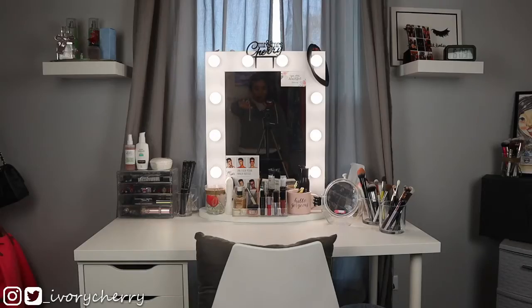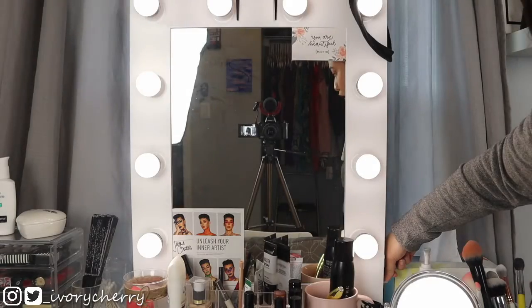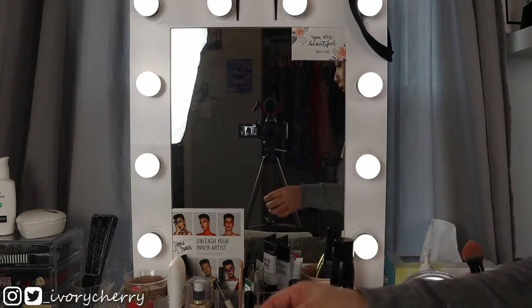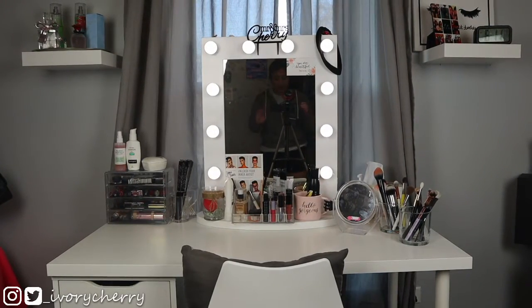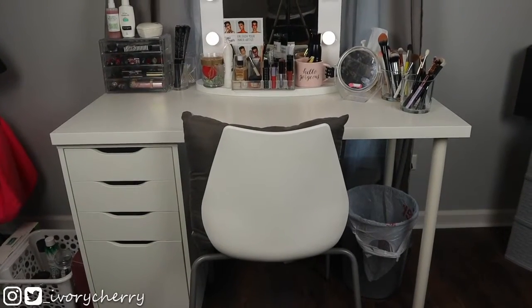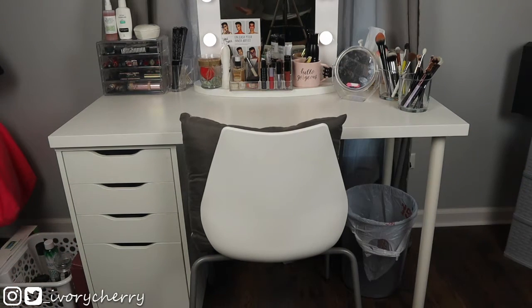Okay, so the mirror with the lights on it, I got that on Amazon, and it does have a dimmer so that you can go really low and then really high. And then on the other side, there are outlets, so I do curl my hair here. The white table is from IKEA, as well as the drawers. I know that they're Alex drawers. I only have one currently, but I do eventually want to get a second for the other side. We're not quite there yet, but I know that will eventually happen.